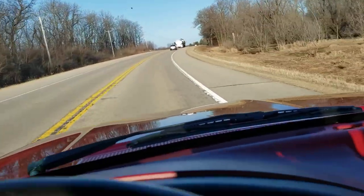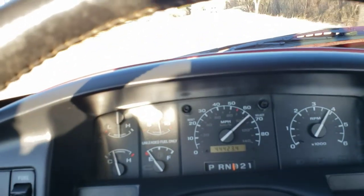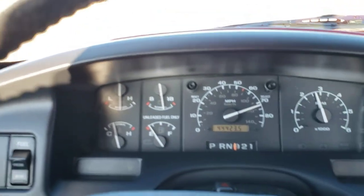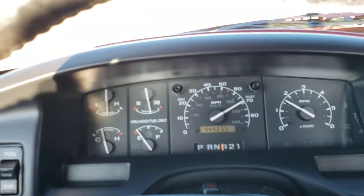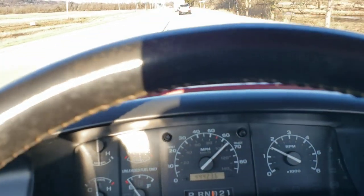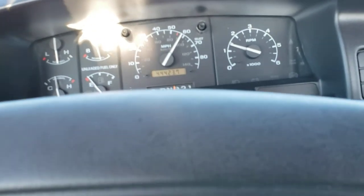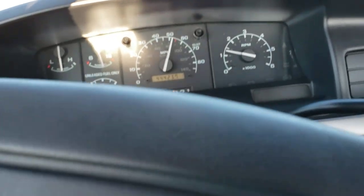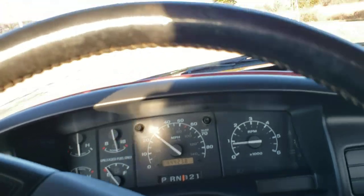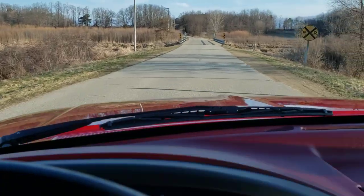Let's kick this thing down a little bit and see how she accelerates. Nice and smooth, no problems. This truck runs and drives so incredibly well, gang. You're gonna be super excited. All right, I'm gonna go ahead and turn here. Oh, I'm coming a little hot. All right, I'm gonna go ahead and turn this off. Talk to you soon.